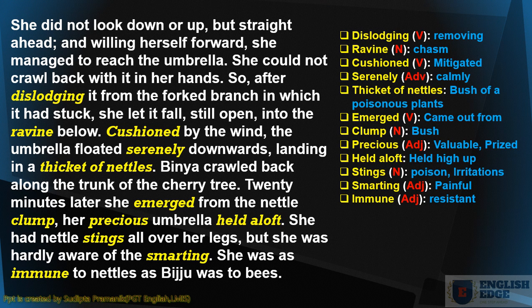She managed to reach the umbrella. She could not crawl back with it in her hands. So after dislodging, what is the meaning of dislodging? It means removing it from the forked branch in which it was stuck. Actually, there was a cherry tree, and there were many branches, and the branches were thorny and rough, and it was just like forks. F-O-R-K-E-D. Fork means it is one type of spoon. So here in that very tree there were also forked branches in which the umbrella had stuck.